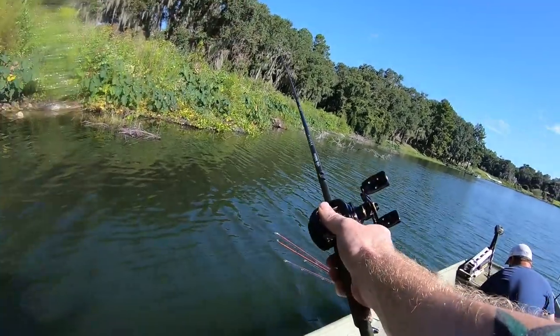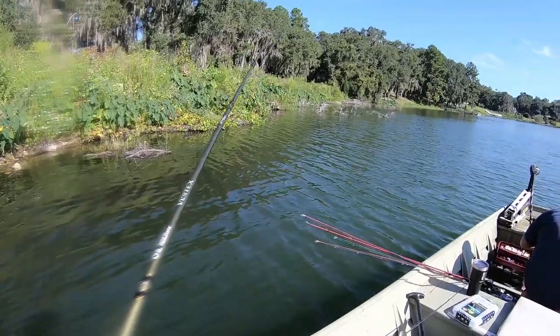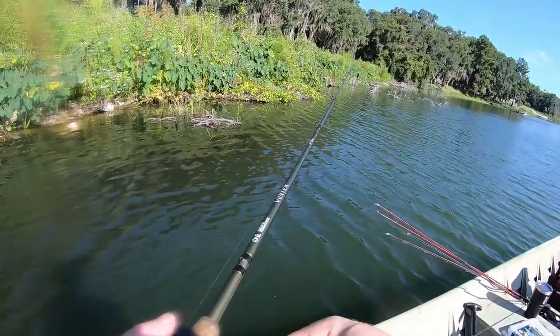All right, guys, I got a perfect opportunity right now to throw parallel with the bank. So instead of casting at this spot of the bank, at that spot of the bank, I can just throw parallel at the bank and we'll cover the whole bank.